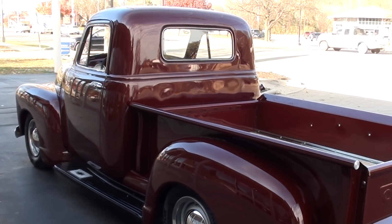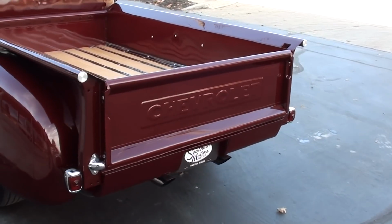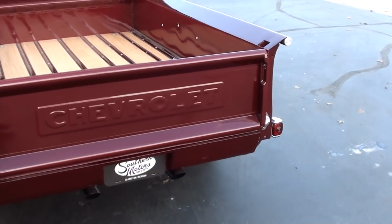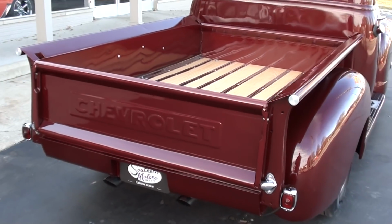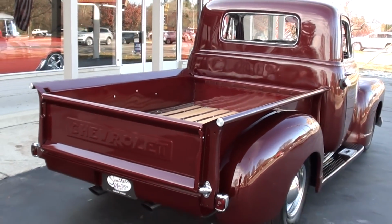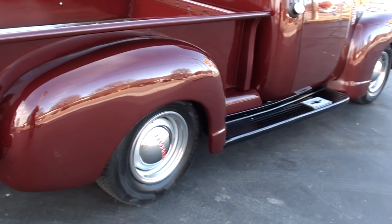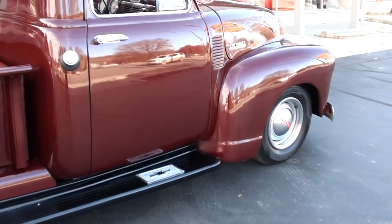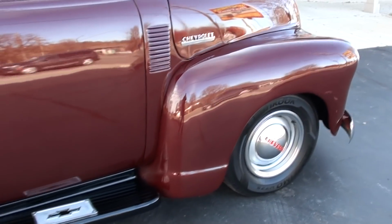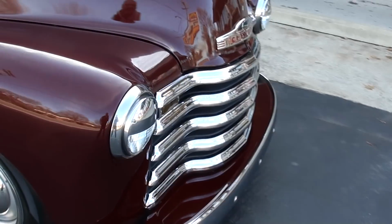Really just a pretty truck. It's got a burgundy metallic paint. It's got a custom two-tone gray vinyl interior. Just really a good truck. It's got air, disc brakes, power steering. A lot of the trucks we get kind of have custom wheels. I thought this one was cool and we left it alone. It's got the steel wheels with the Chevrolet caps on it. And really just a pretty truck.